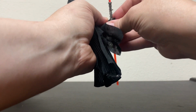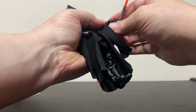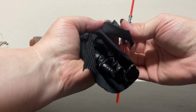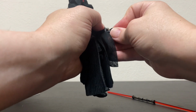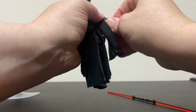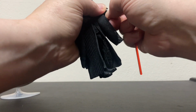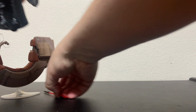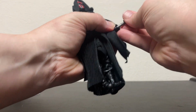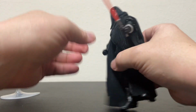Yeah, we'll give him his lightsaber. Ooh, that hand came right off. Uh-oh. Did that break? I hope not. Nope, just a really weird loose joint. Okay. Cool. I'm having a good time with this. But he holds it just fine.